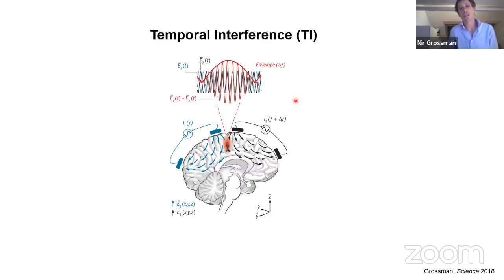We addressed these long-standing technological gaps by developing a new type of brain stimulation called temporal interference brain stimulation. In temporal interference brain stimulation, we apply one current to the brain via one pair of electrodes, shown here in blue, at a frequency that is very fast, so the neurons cannot follow it. Let's say 1 kilohertz, or 1000 hertz.